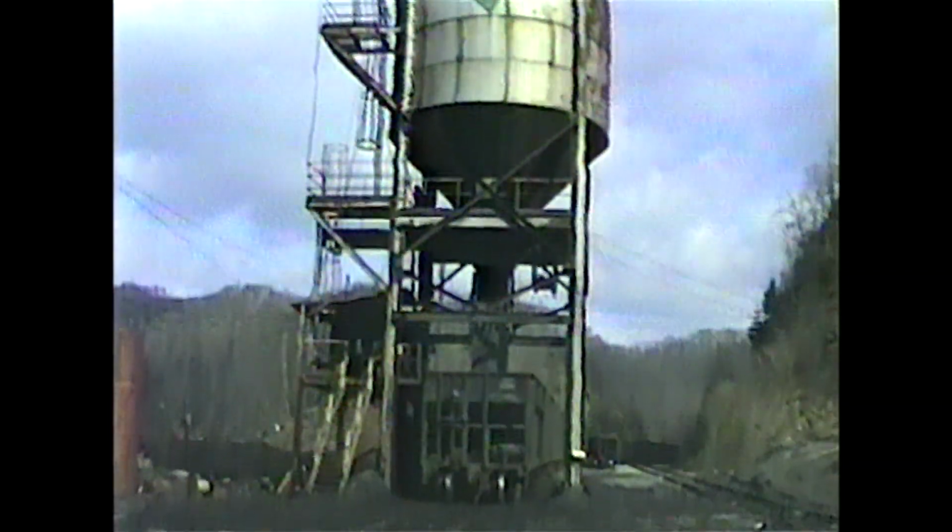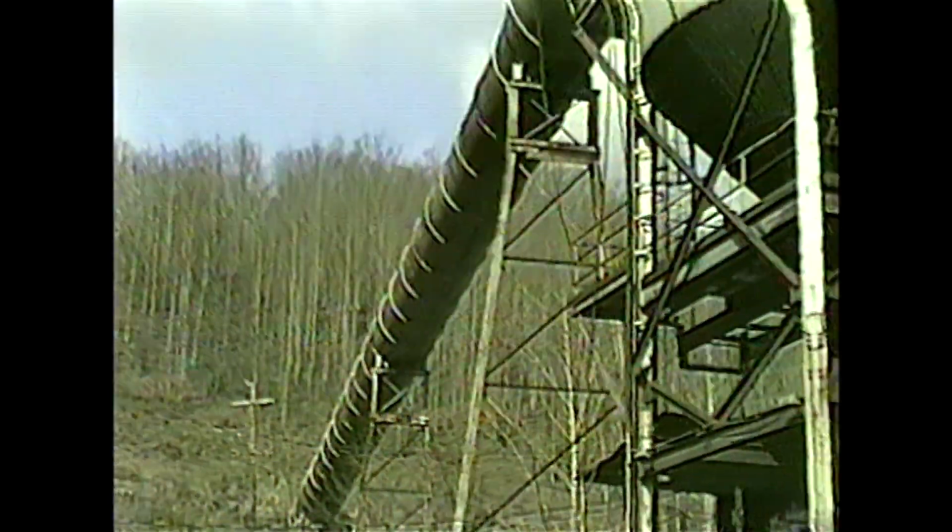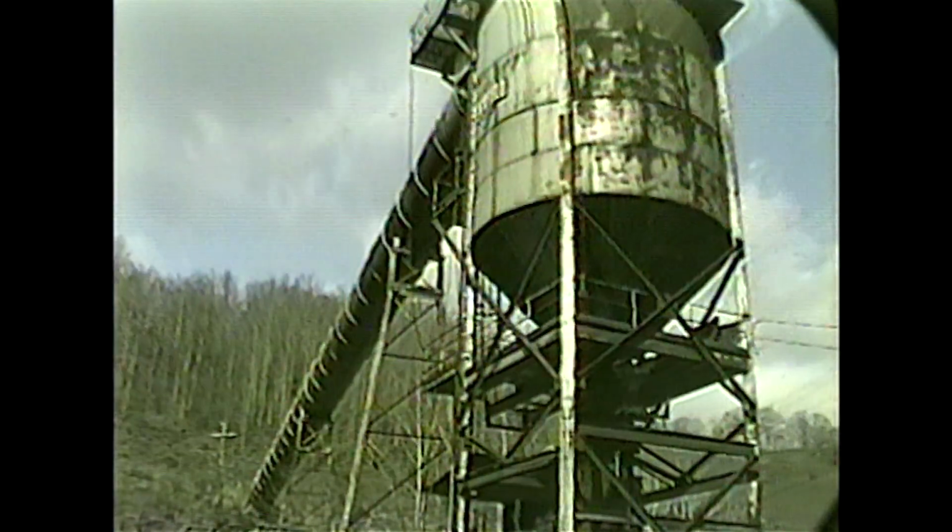This is the tipple at Crooked Branch, and its conveyors bring coal over Highway 83 and Prater Creek for loading. Notice the flood loading spout. Crooked Branch has often loaded over 100 cars per day, which, of course, go direct to McClure for cleaning.